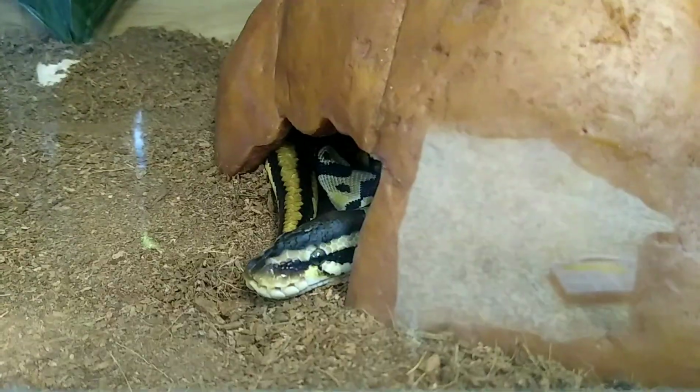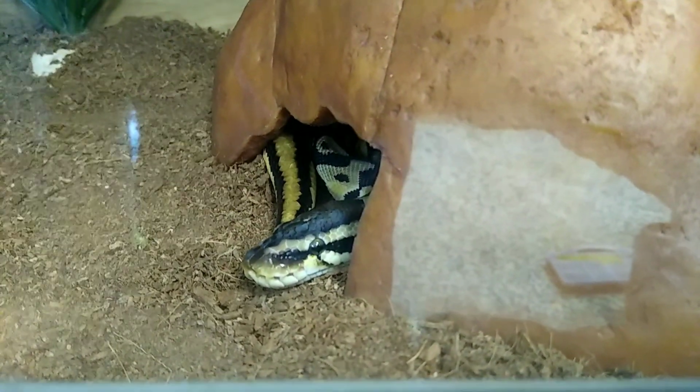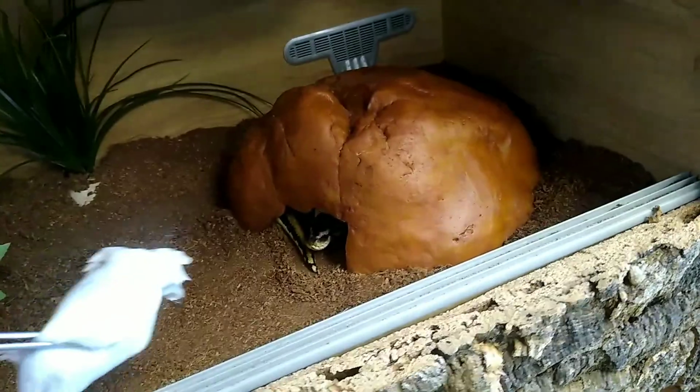So now we've got Pastel Royal, one of the biggest snakes in the shop. Well, the biggest snake in the shop. So he's got his head out, looking ready to go. So let's see if he can actually eat this week and not mess it about. He's sat there patiently waiting. Let's see how we get on. The idea this time is to get him to bite it on the head.